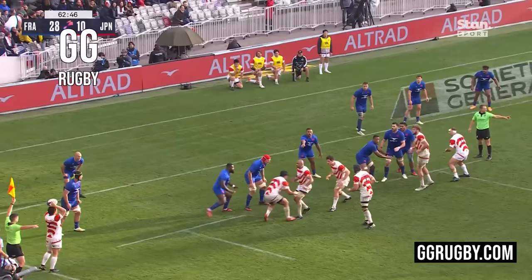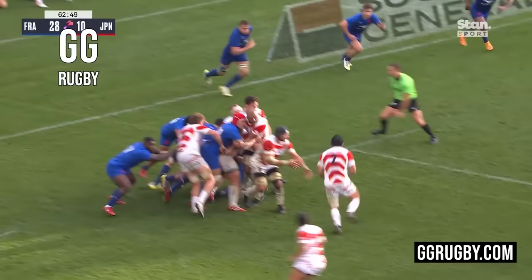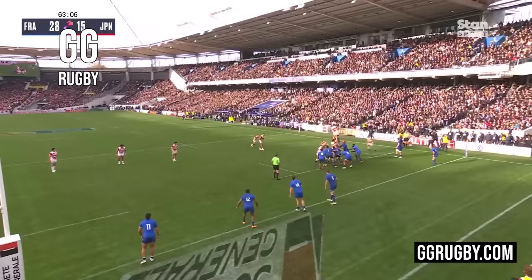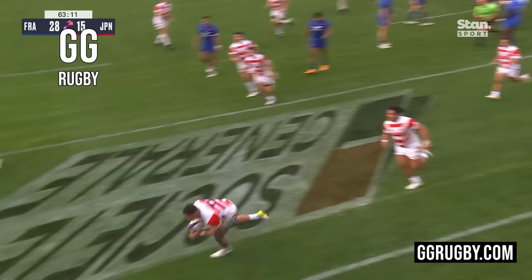Again, hard back to yesterday, but New Zealand did exactly the same. Sakata with a little inside pop to Fafita. What works on the training paddock is produced on the park, and a lovely, lovely score in response from the Brave Blossoms.